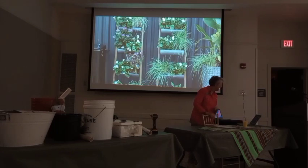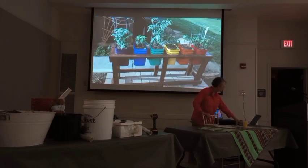So here's another way. The rain gutters are a little larger, perhaps, and it's very attractive looking. We don't have to necessarily have flowers. We can have herbs. We can have vegetables. We can have salads. All sorts of possibilities are there.